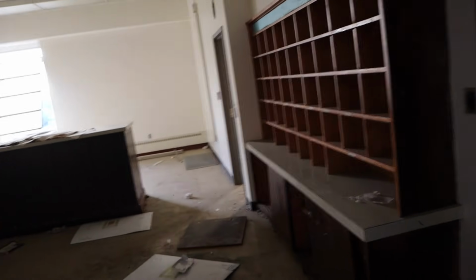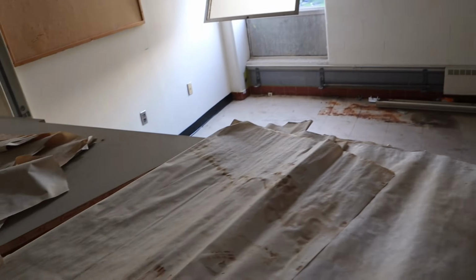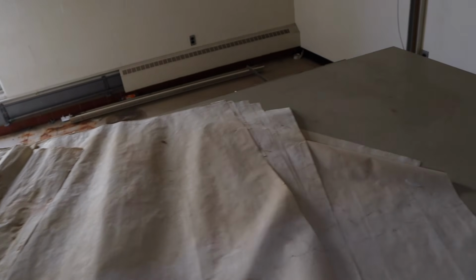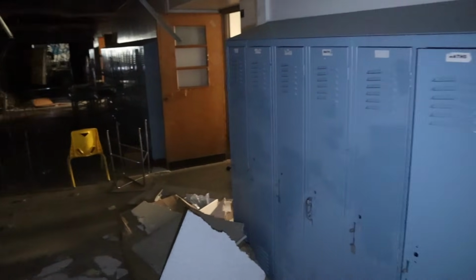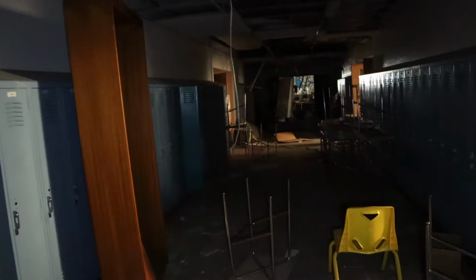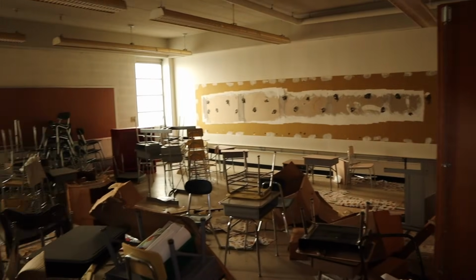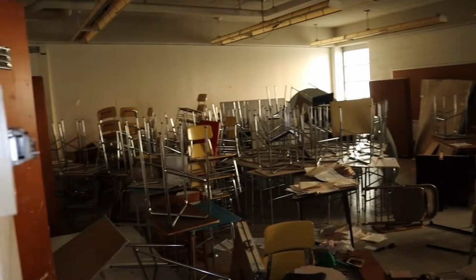Every floor apparently had one of these in the office. These are probably all blueprints for the school over the years. So guys, like I was just mentioning to my friend, it seems like the top floor has all the stuff moved in it, because look, every classroom is just full of equipment. It's like every other school and hospital we've been to where the top floor is usually where everything's placed. Sometimes it's the ground floor, but apparently for this school, they moved everything up here.